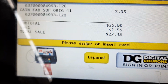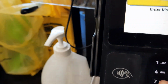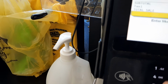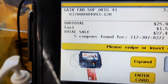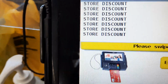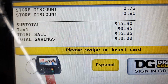Okay, so you see my total is $27.45 with tax. So I'm going to put in my phone number so that my digital coupons can come off. And remember, the $5 off $25 you can only use on Saturdays. Okay, so you can see those are all coming off. So my total now is $15.90. So I'm going to give her my paper coupons.